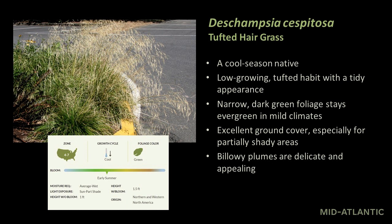Deschampsia cespitosa is a fantastic grass for seasonally wet prairies and excels at stabilizing stream banks, shorelines, and estuaries. These wetlands are very important for absorbing water from storms. Tufted hairgrass is a robust grass that vigorously roots into the ground and has evergreen foliage. Its abundant flowers make it highly ornamental as a ground cover.